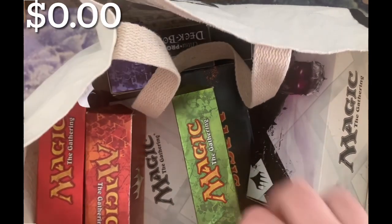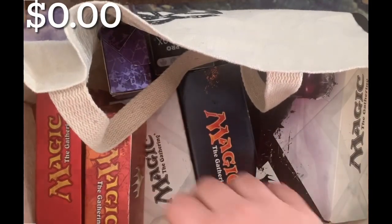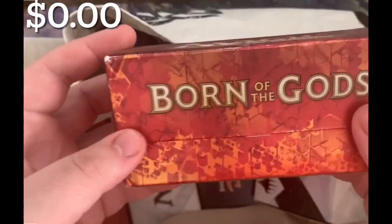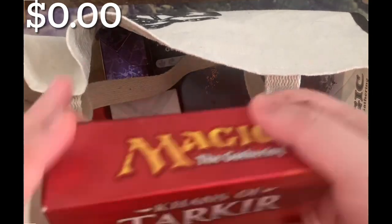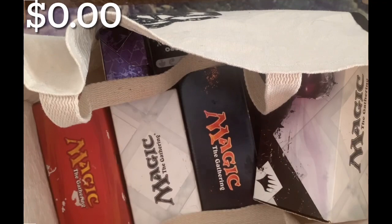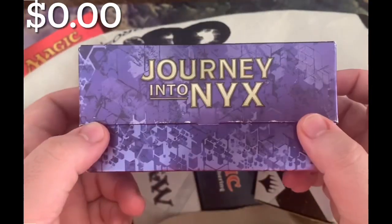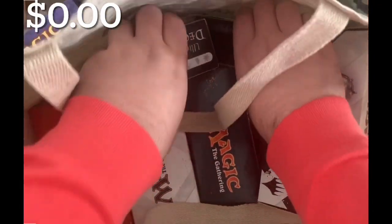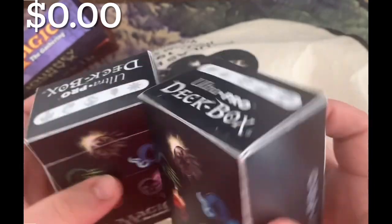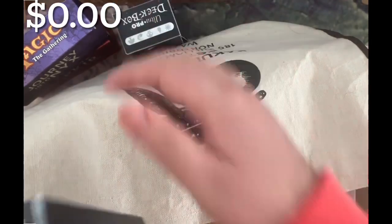So through here, we've got Theros event deck. We've got a Born of the Gods event deck. We've got a Khans event deck. I think they only released like one event deck for a few of those. We've got a Journey event deck. We've got, I think he was saying that these are precons as well, but we'll check that out. Another nice bit of kit through here.